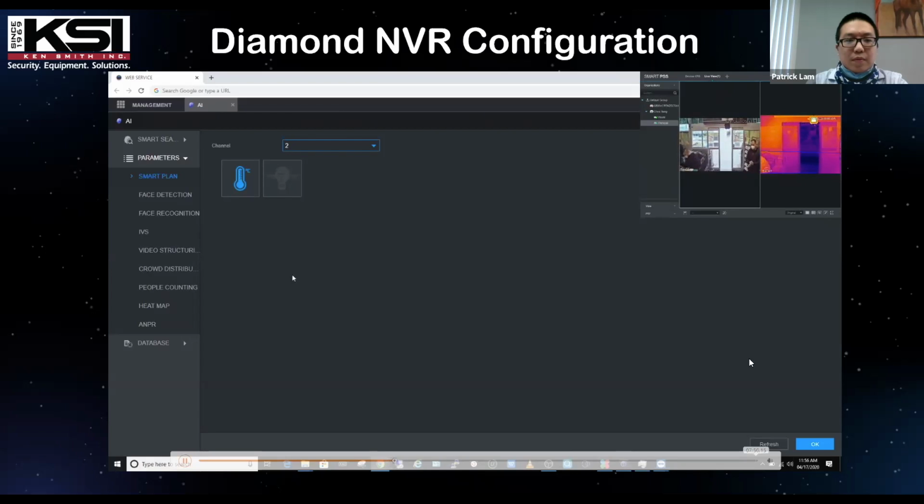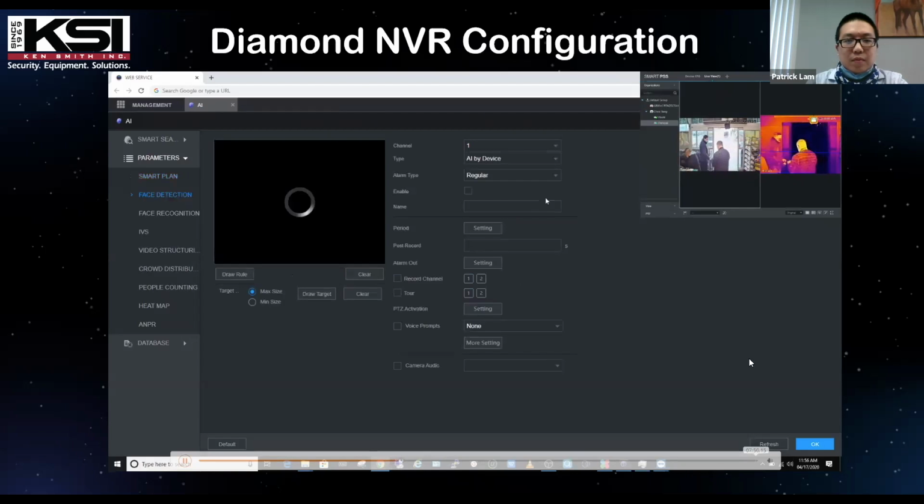What's the next step? So the next step here is we go over to face detection. And under face detection, we want to make sure that everything is enabled here, and it will be by the device, which the NVR is doing. And we go ahead and click OK. Okay. So this is already a pre-configured system. What is the next section that needs to be set up?